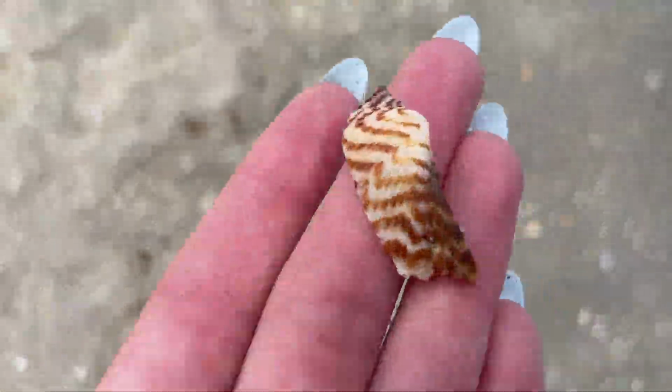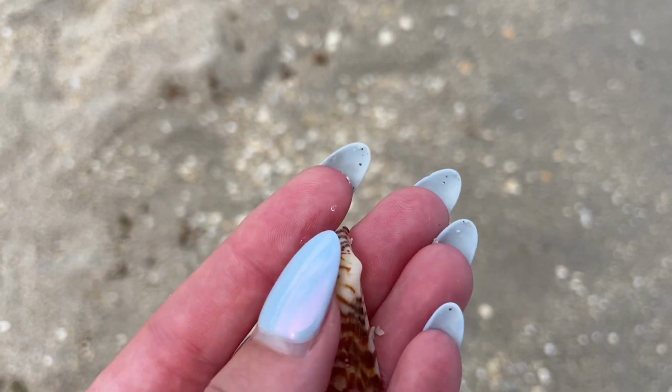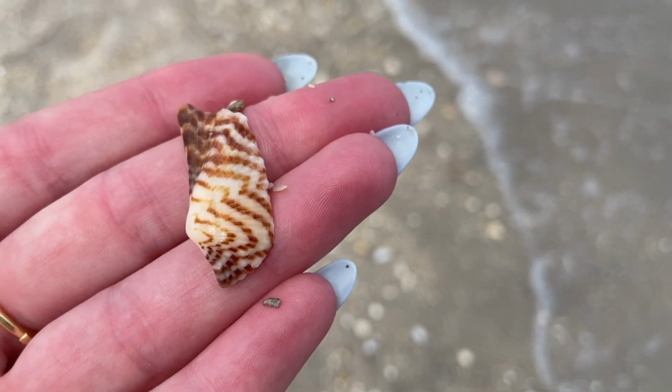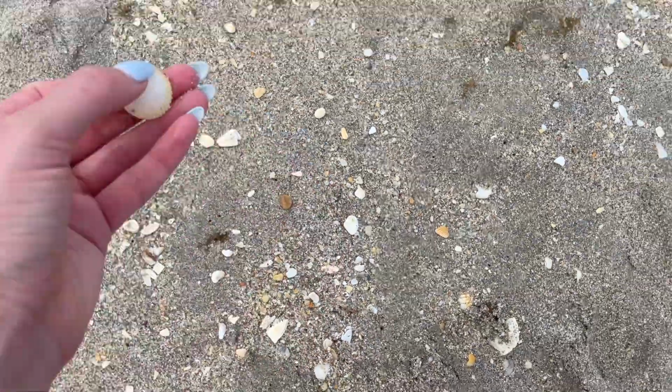A turkey wing, or a zigzag arc, or zebra arc. A lot of different names for it. This one was a pretty perfect example of one. So I picked it up.